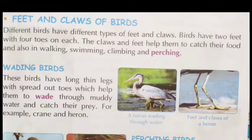So our next topic is feet and claws of birds. Different birds will be having different types of feet and claws. So let us see them one by one. Okay. Different birds have different types of feet and claws.